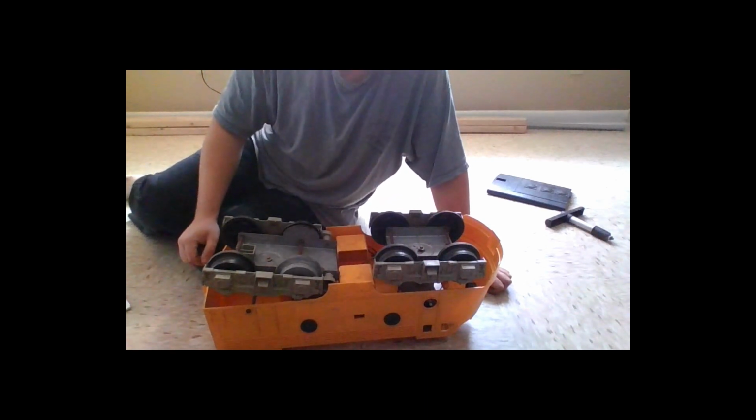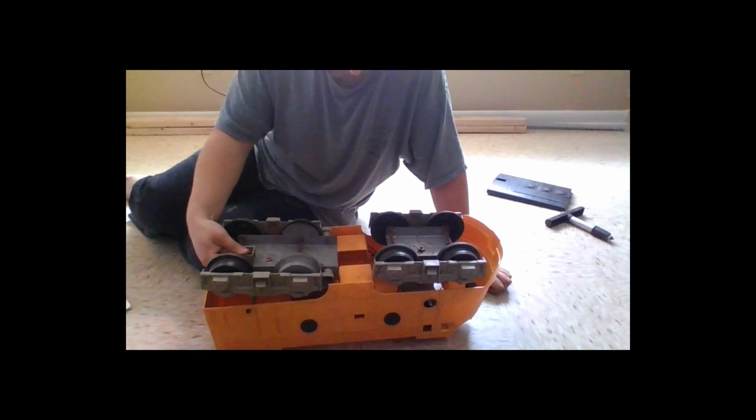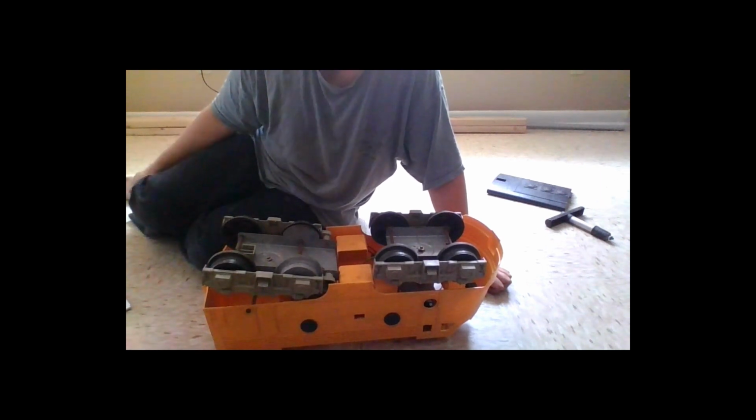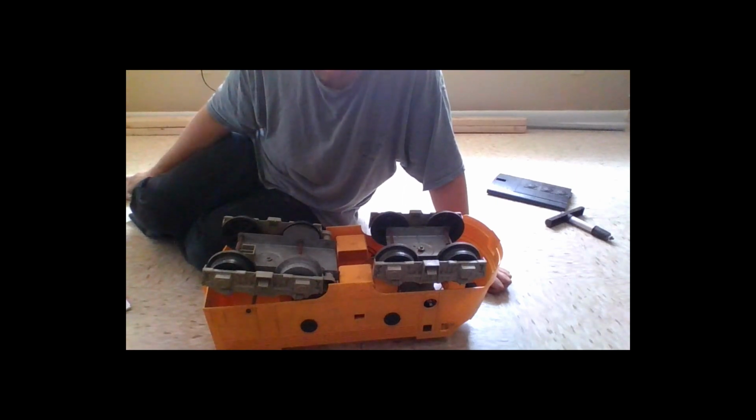After they stopped producing these, they started becoming a niche collector's item. I'm not necessarily sure what they're worth, but they're pretty cool nonetheless.